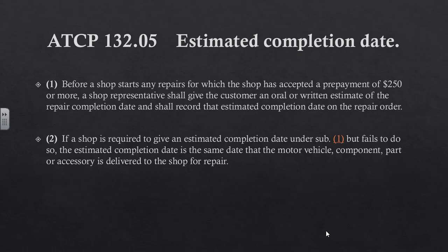And then for statement number 2, if a shop is required to give an estimated completion date under subsection 1, but fails to do so, the estimated completion date is the same date that the motor vehicle component, part, or accessory is delivered to the shop for repair. So you've got to kind of watch this. If you need to provide an estimated completion date, make sure you do it, or you only have the day that those particular components, parts, or accessories are delivered to the shop. It puts a little teeth in there, to make sure that if you're accepting a prepayment, you provide a completion date. Like I said, most of the time we provide completion dates because customers do want to know when their cars will be done, but it's legally required for those two particular situations.